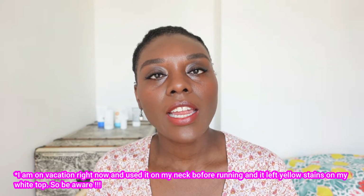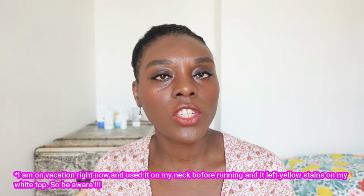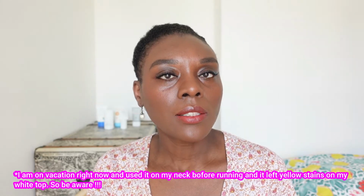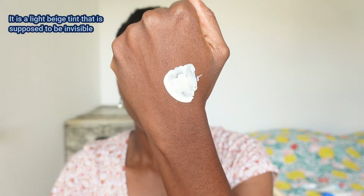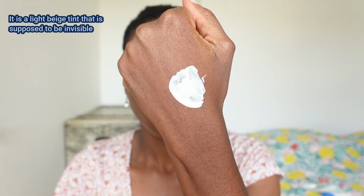The texture again is quite rich. It is not thick, but it is rich, so if you have oily skin, that's not the best. It has a tint that is supposed to disappear, but on my skin tone it does not disappear. But on my mom's, it does. My mom is maybe 3-4 shades lighter than me, and on her it is invisible, which is something I expected because our skin tone is very different.